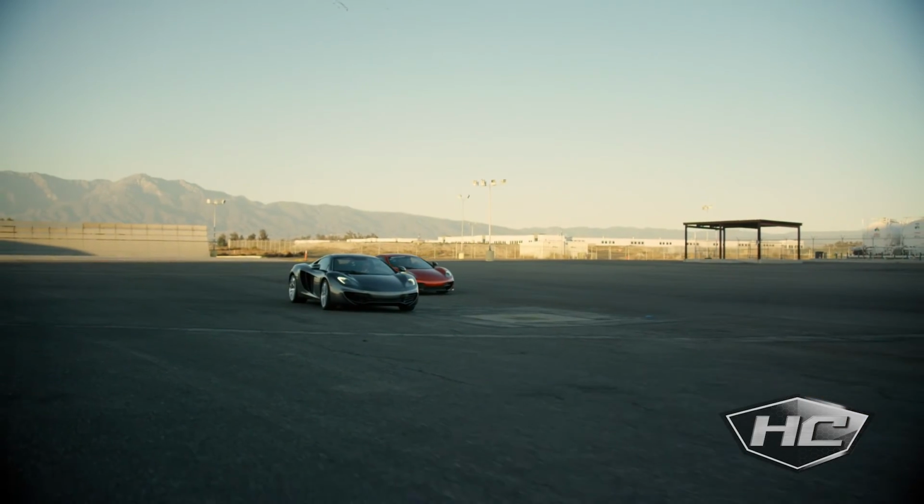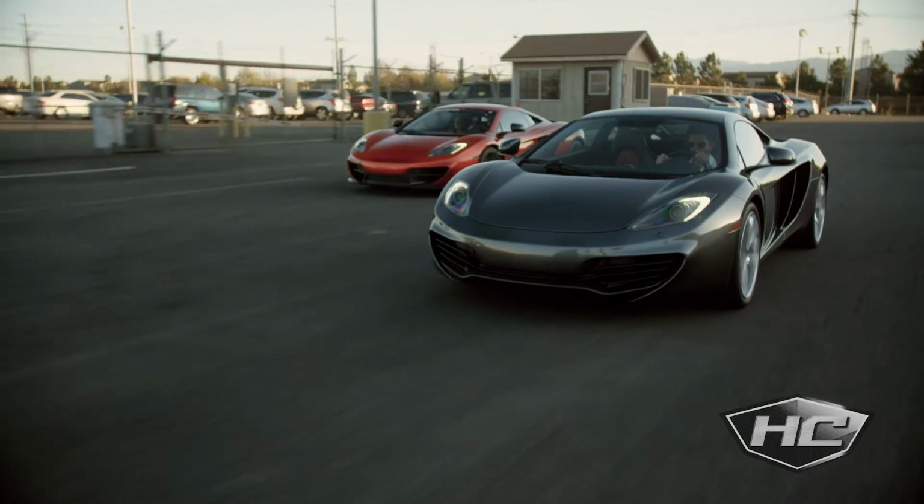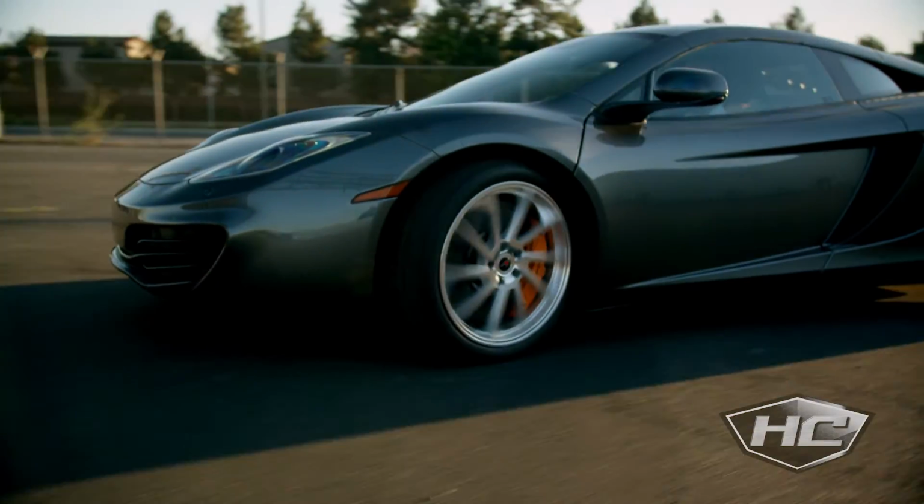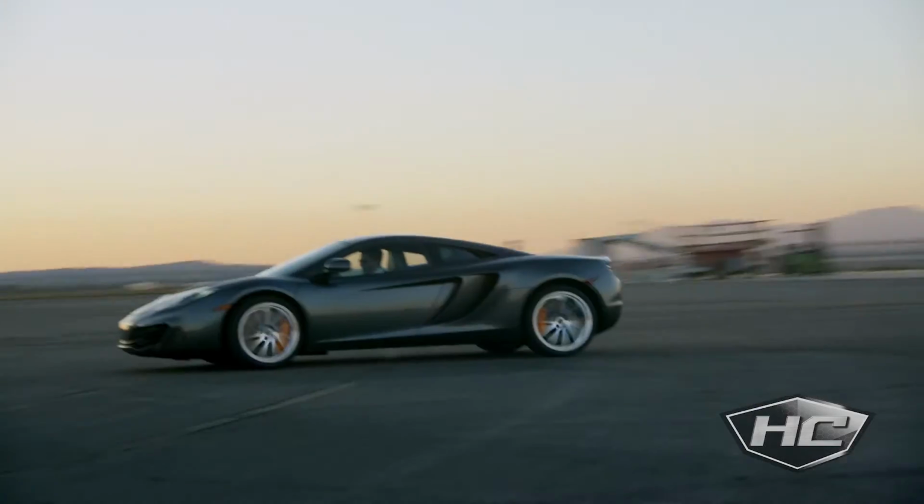He was right, and it was not easy for me to say that. I know a well-engineered car. I know what it feels like. I know how it feels on the track. When I got in this thing, it proved me wrong. It's very similar to the P1. I'm interested, very interested.